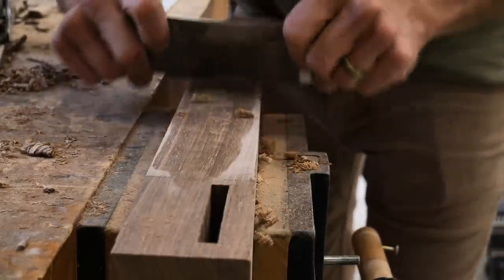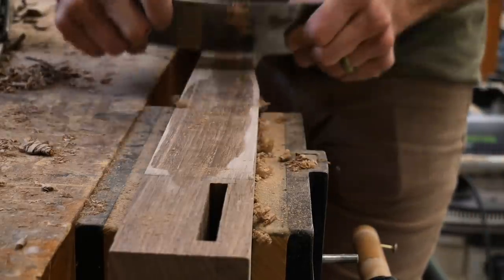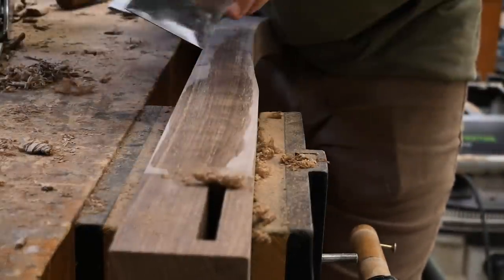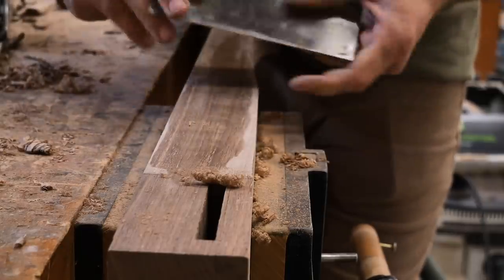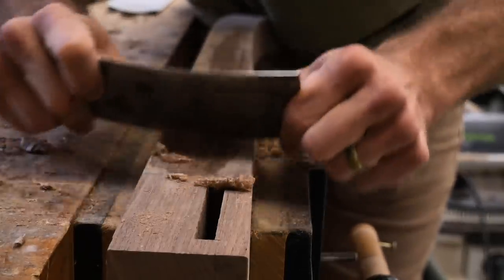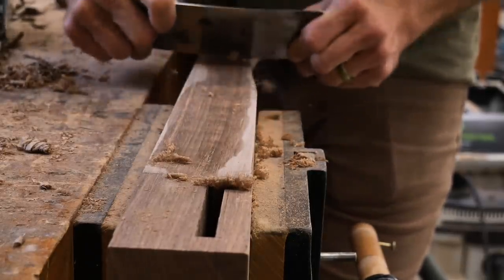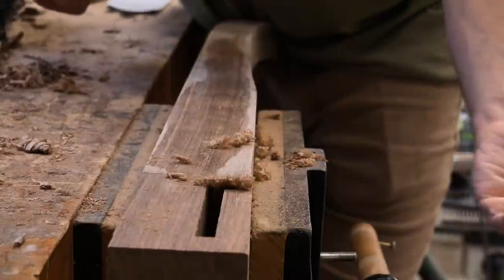You ever seen one of these? You want to come check it out? Yeah. It's called a card scraper. So if I have any tear out, it'll scrape it away. See these little shavings?